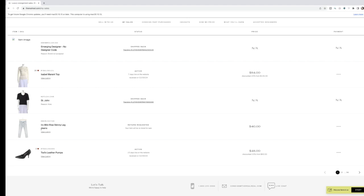These Iro jeans, they actually priced at $40. They sold within 24 hours, like immediately, because I feel like they actually really underpriced these. But they sold right away. But as you can see, the buyer has requested a return, which they haven't got back yet. So they have not relisted the items. Had these sold at $40, I was going to receive a commission of $8, which is kind of crazy.